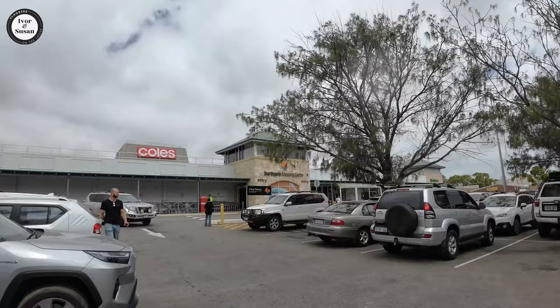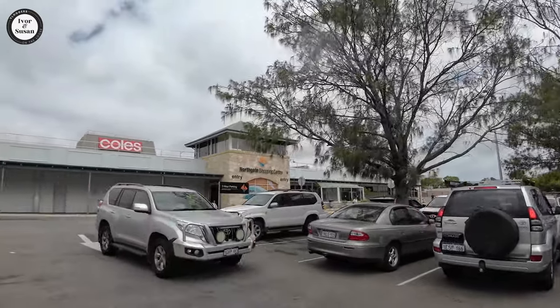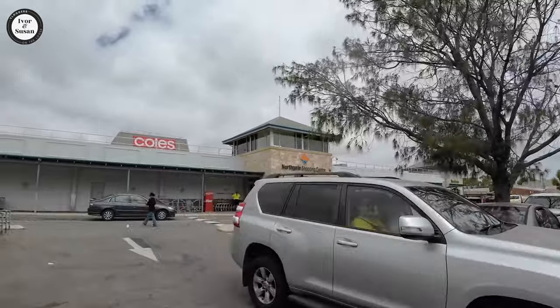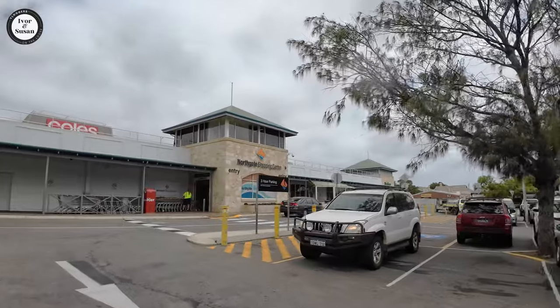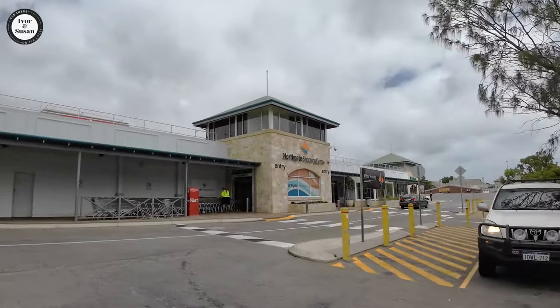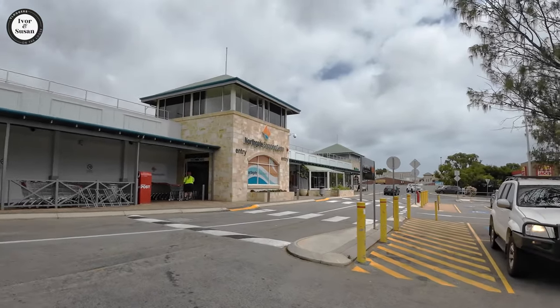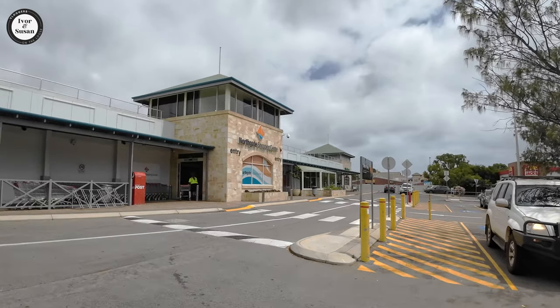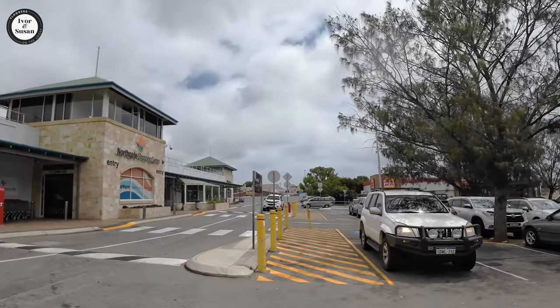So guys, this here is called the North Gate Shopping Centre in Geraldton in Western Australia. And this is quite a decent sized shopping centre, guys. For all of you that's familiar with Coles and Kmart, there's a Coles and Kmart in here. I think Kmart's Walmart in America. And look at that entrance to it, guys. That's quite an impressive entrance over there.